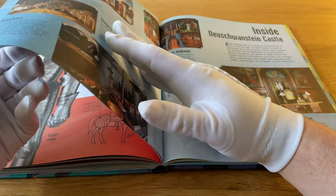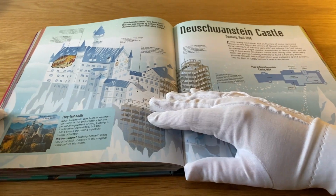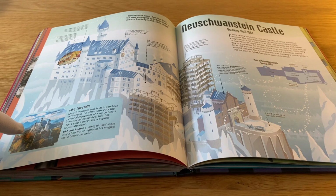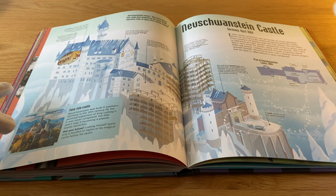Here we have an absolute beauty of a castle. Neuschwanstein in Germany. It's a fairy tale castle. Ludwig himself spent only a handful of nights in his magical castle before his death, but it's the inspiration for, take Cinderella's castle from Disney, so the Disney World, the castle there it's modelled on this beautiful castle.